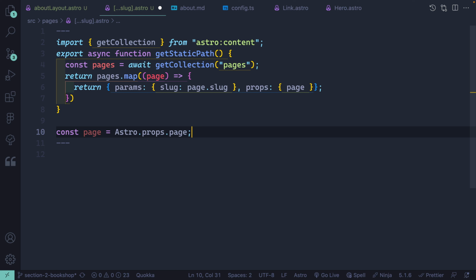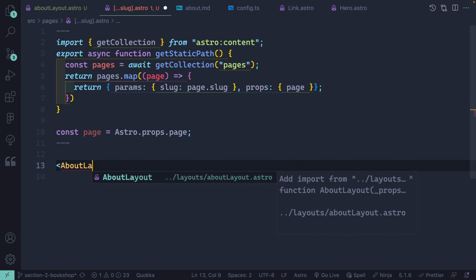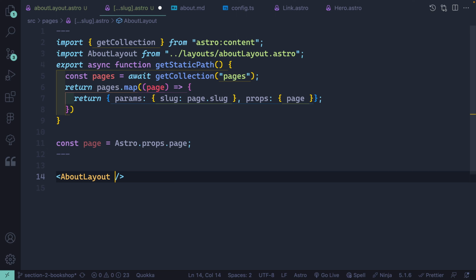Now, what do I want to do with this dynamic route? Well, all I want to do is dump it inside this about layout. So I'll come inside here and we'll say AboutLayout, and that should import for me. And then I'll simply pass all that page data. Now, the way that Bookshop works is because it's used to static and content files, it's going to look for the front matter property. So what I want to do is pass it front matter, and then I'll just pass it here, my page.data. Now, where's this page.data coming from? Well, whenever you receive a page, the data is all the front matter that comes along with it. So that's why I'm passing it to front matter right here.